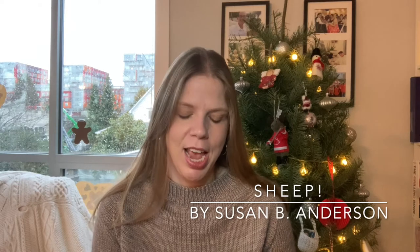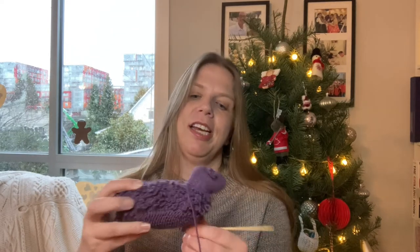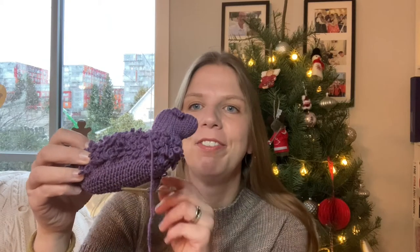That's the way the pattern's written. It's Sheep with an exclamation mark by Susan B. Anderson. And I am knitting this for my daughter who wanted a purple sheep. She loves purple, everything purple. And I am currently knitting one of 4 feet, of course. I just put on the ears.